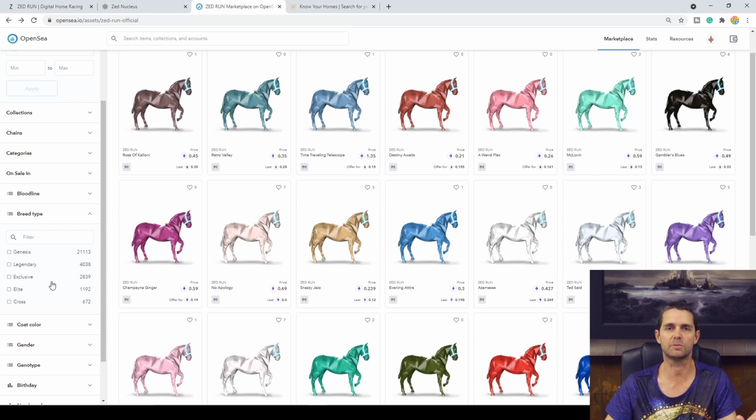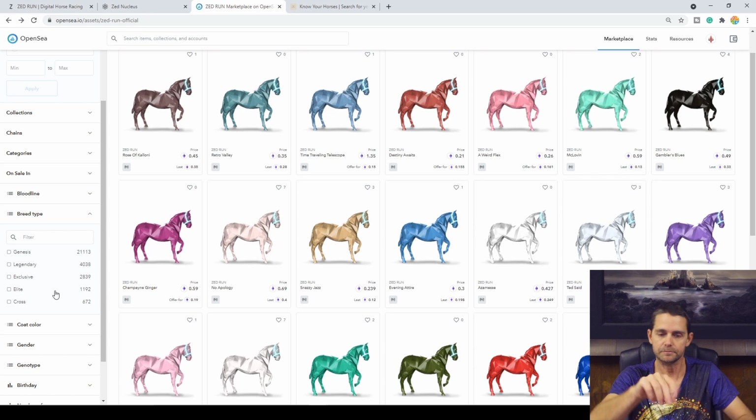Maybe you just want to be a pure racer and you're going through these lists looking for the best racers that are undervalued, buy them up, and then look to breed the best racers with the best racers and maybe produce some more champion racers.